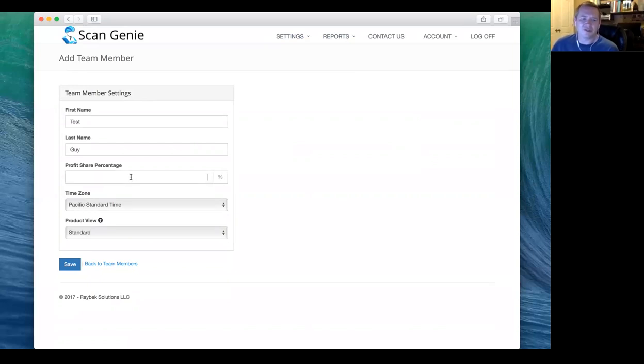But this profit share percentage lets you set, if you're going to pay your shoppers based on a percentage of profit, you can set this to whatever percentage that you're going to pay them. So say you're going to pay them 15% of the profit or something like that, whatever it is. And then within the app, I'll show you this in a minute, you can mark an item as being that you're going to purchase. You can put in the buy cost, and if it's a shopper that's set up like this with a certain profit share percentage, it will show them what their share is, so they can see while they're in the store what their share of that item was.